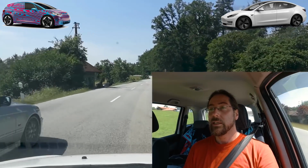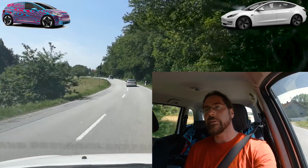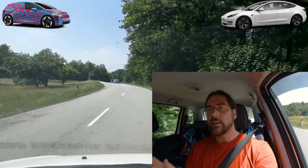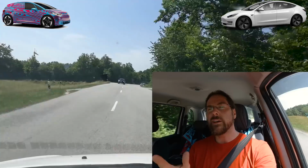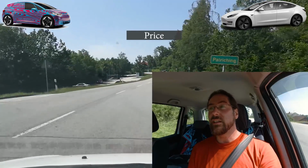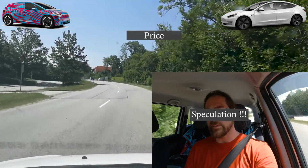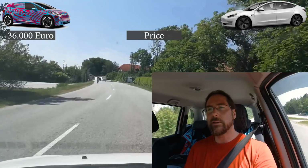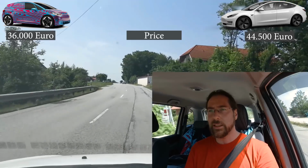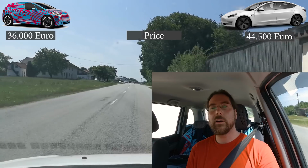Price? We know that the small battery in the ID.3 is under 30,000, and so the bigger battery with not a lot of features will be 35, 36, 37. A few features, so heated seats and stuff like this. I'm estimating 36,000. The Tesla Model 3 is right now 44,500 here in Germany, so a bit more. But let's go on.